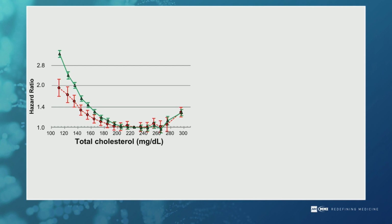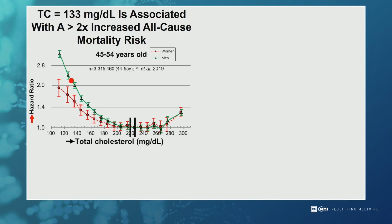So here we're looking at all-cause mortality data for total cholesterol, all-cause mortality on the y-axis plotted against total cholesterol on the x. And this is in a study of 45 to 54-year-olds. The age range isn't perfectly overlapping. This is in the supplementary data, so technically it's 44 to 55-year-olds. But it's data for more than 3.3 million subjects. And what we can see is that when compared with the referent, which was 220 to 229, my 133 for total cholesterol on test number 5 would put me at a more than 2-fold increased all-cause mortality risk. So obviously, superficially, that's not good.